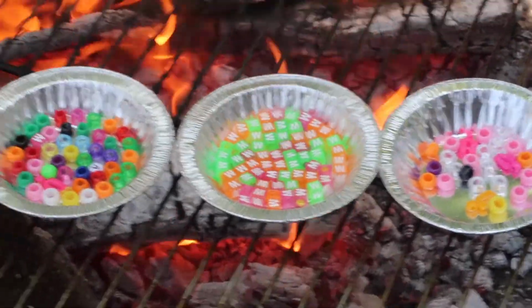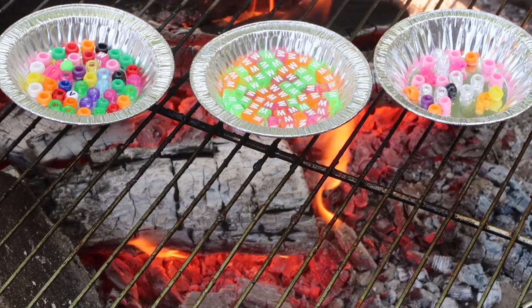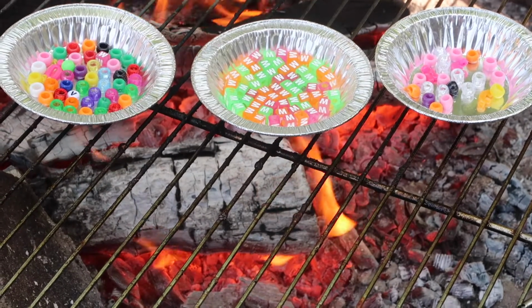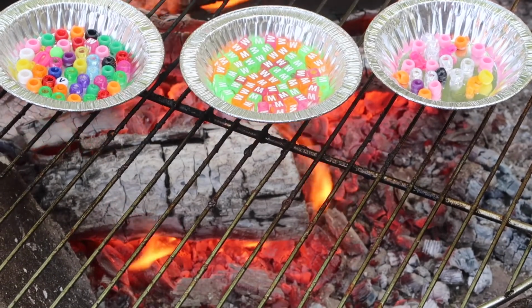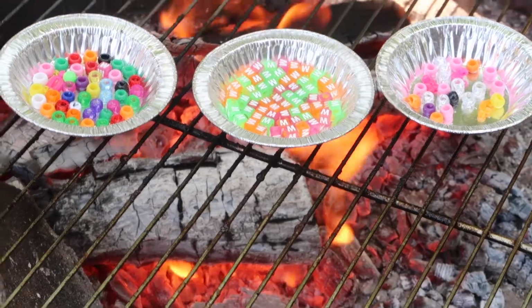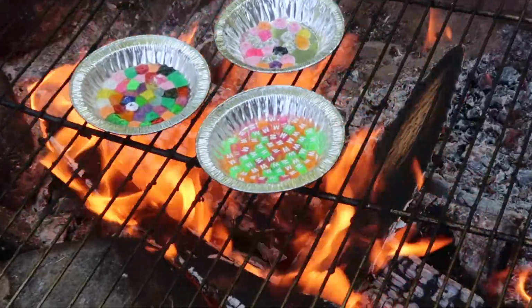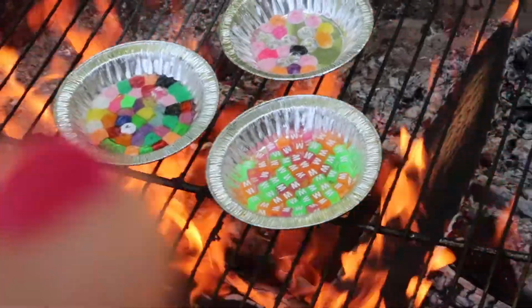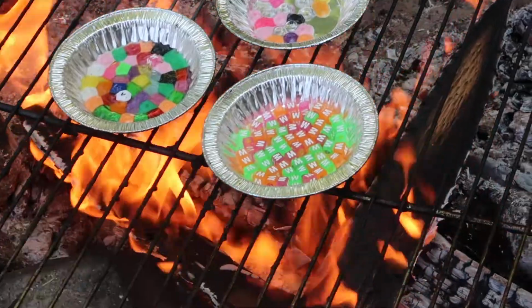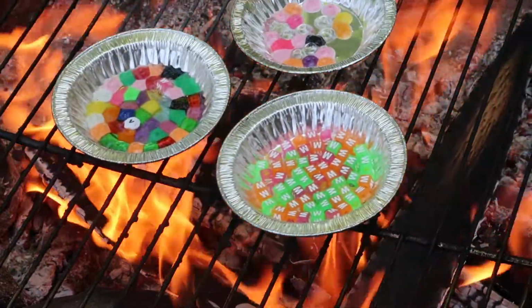I want to just catch this stuff melting. Oh, it's been 6 minutes. Yeah, it's been 6 minutes. I was going to say, because we started when this was 2 minutes on, and I'm 8 minutes into recording. So the update is they're starting to melt. We've had to add some more flame. You can see this one to the left. The beads are all starting to kind of melt.